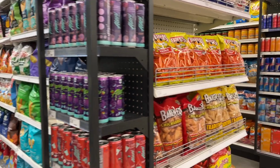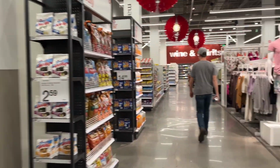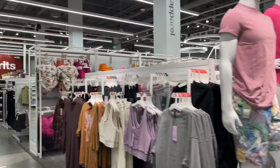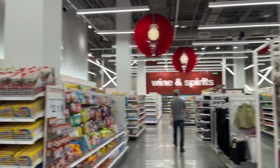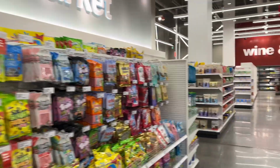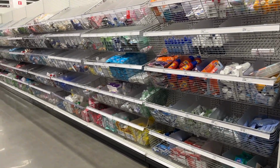They have mostly snacks. They have a huge aisle of toiletries. So if you forgot something, you don't have to worry about it because you can just go and get it. CVS, Target, wherever. And then you'll be all set.